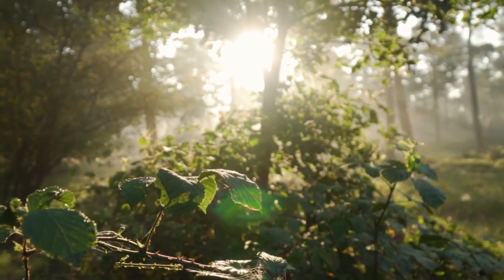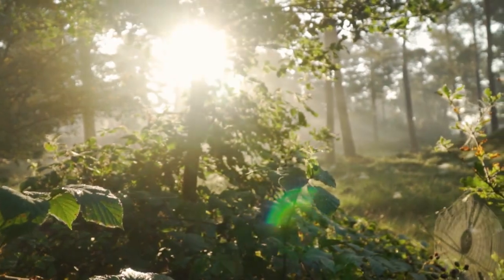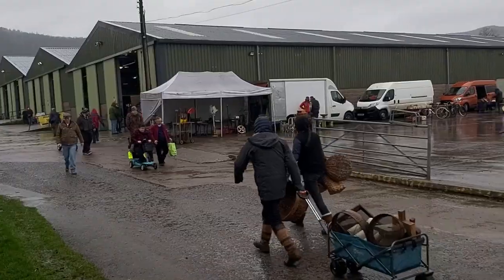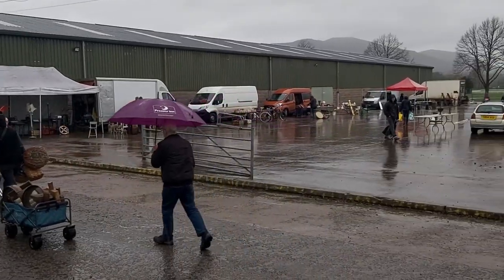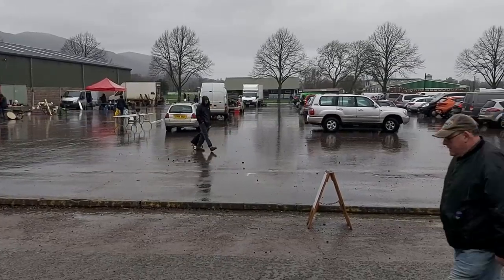Morning all, it's 6 o'clock in the morning, 13th of February 2022, and we're off to the Malvern Flea Market. You jump out of bed, throw open the curtains, and it's a beautiful sunny morning. Well, that's the theory anyway. It's absolutely hammering it down. I checked the BBC weather forecast and apparently it's set to rain all day.